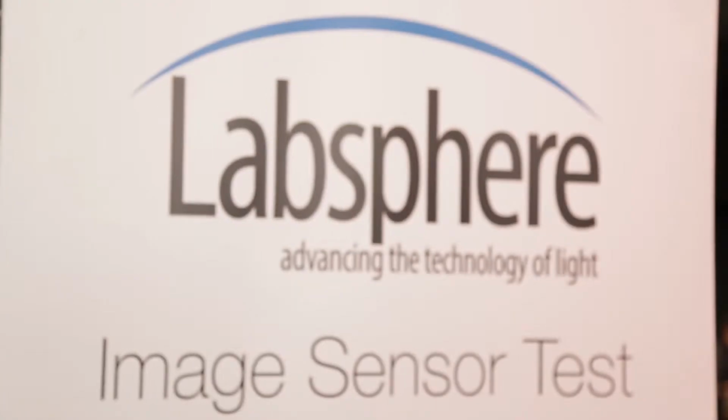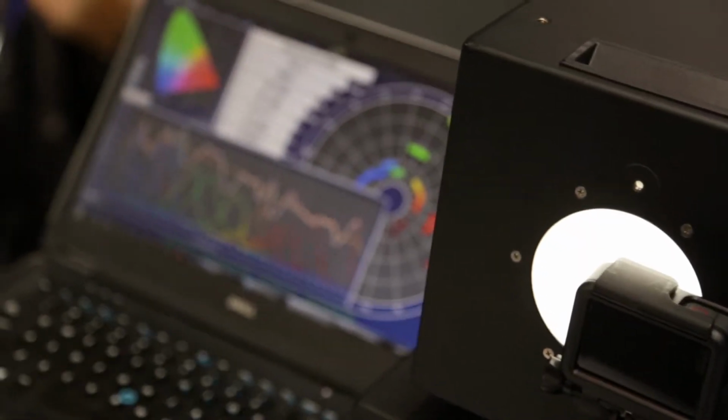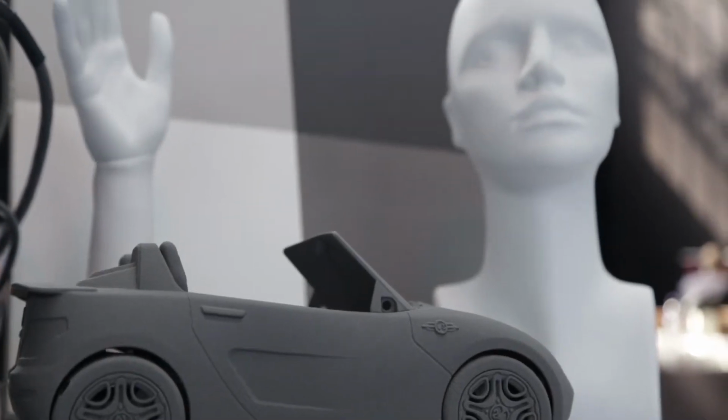Greg, tell me what you have going on here. Tell me what you're displaying at AutoSens. So we have two things we're displaying. One is a tunable source, which is just one of our many lines of tunable sources. This one is designed for fisheye lenses. And we're also showing targets, diffuse targets that we use for calibration of LiDAR.